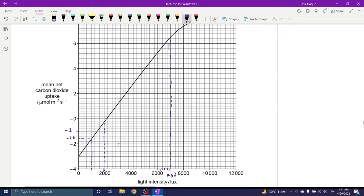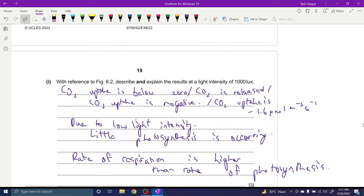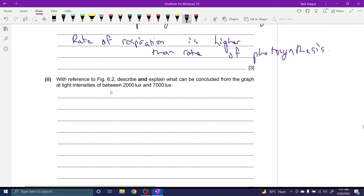So, as we're increasing light intensity, net carbon dioxide uptake is also increasing. What does this mean? Photosynthesis is increasing, right? That's the explanation. And we can give some data quotes. Initially, what was the value? Initially, it was at this value of minus 0.2. Then it went to a value of six point five. Okay. So let's describe and explain.